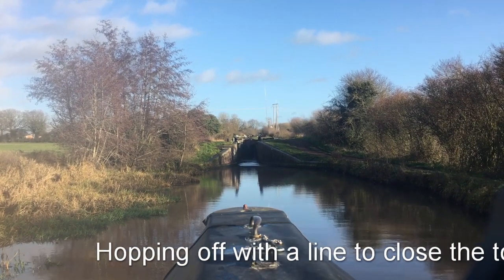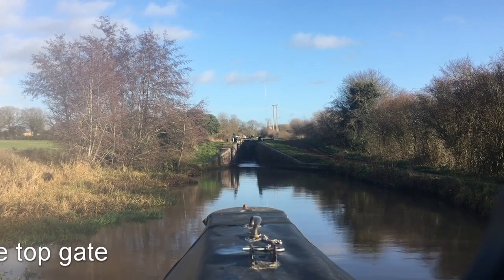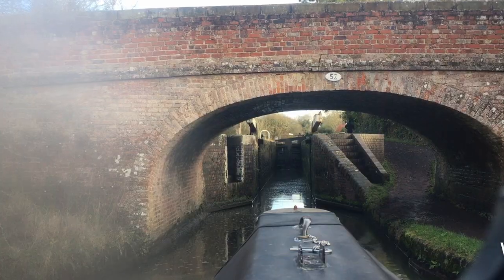And once the back of the boat was clear, I'd hop off the boat with the rope in my hand and shut the gate behind the boat, and then hopefully I'd hop back on before the boat's gone chugging up the canal on its own. That didn't actually happen, but a couple of times I've had to pull on the rope a little bit to get us back so I can get on. But that seemed to work quite well.